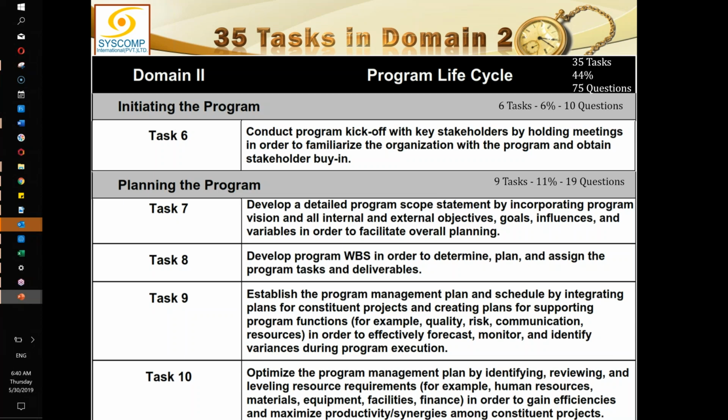Task number 10 is to optimize the program management plan by identifying, reviewing, and leveling resource requirements, for example, human resources, materials, equipment, facilities, and finances, in order to gain efficiencies and maximize productivity and synergies among constituent projects. Now, here when we say optimize, we are no more talking about being effective. We are going beyond that. We are going to be efficient. So bringing in this efficiency is optimization.